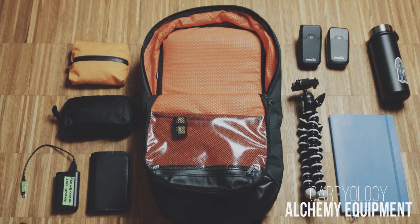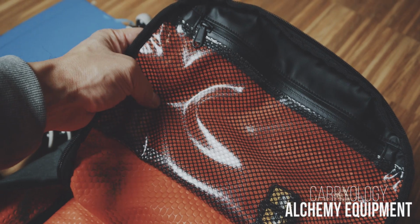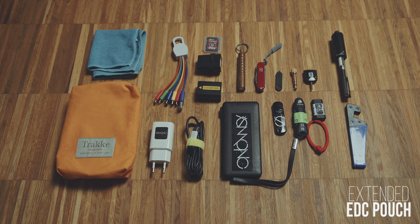Then there has to be at least one mesh or see-through organizer pocket in the lid of that clamshell opening, like on the Gorok or the Carryology Alchemy Equipment or the Evergood CPL24. I usually use those pockets for my extended EDC or items that I need to access quickly, but that also are a little bit heavier. My extended EDC pouch is slightly heavy, so I like to have it right at the top instead of somewhere in the main compartment where the weight would just force it to the bottom of the bag.